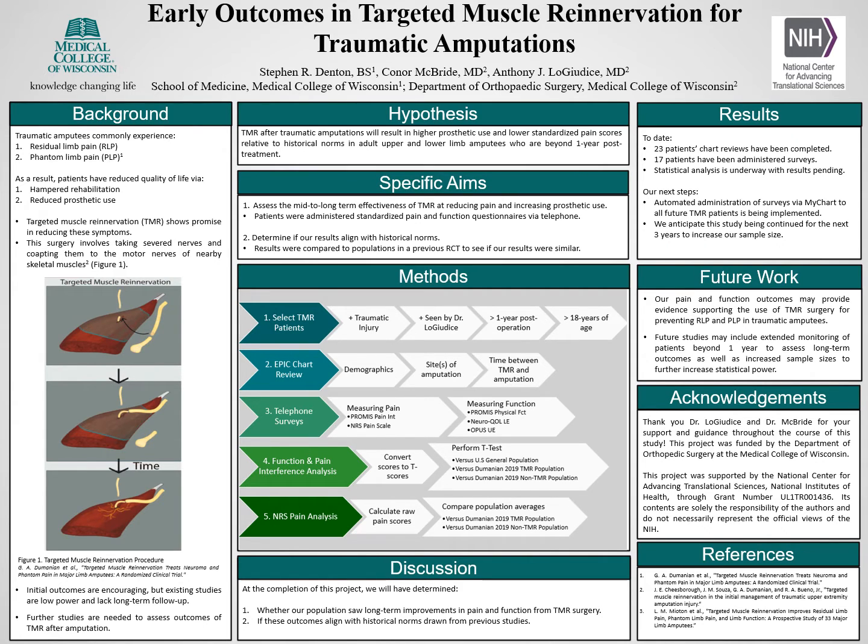An evolving treatment, targeted muscle reinnervation, involves surgically excising neuromas from severed nerves and subsequently coapting those nerves to the divided motor nerves of a nearby skeletal muscle. This results in many of the severed nerve fascicles growing down the motor nerve and connecting with the muscle's motor end plates and sensory receptors. Although initially developed for use in myoelectric prosthetics, previous studies have shown TMR to be effective at preventing neuroma recurrence and subsequently reducing RLP and PLP.